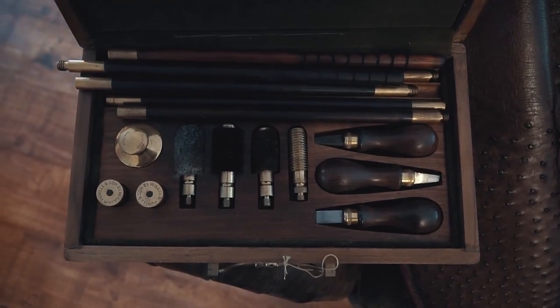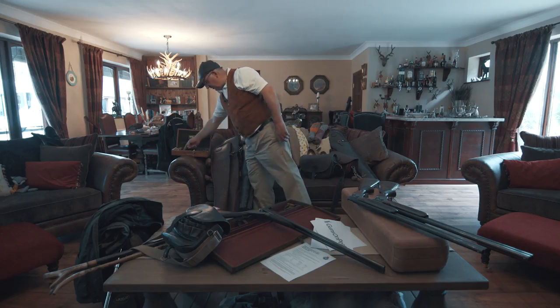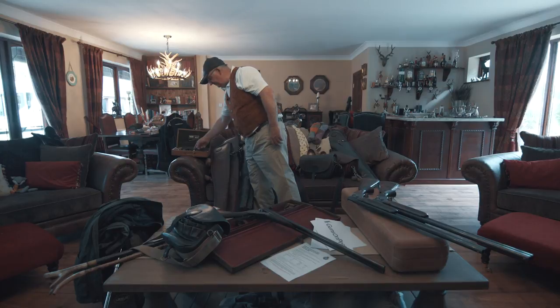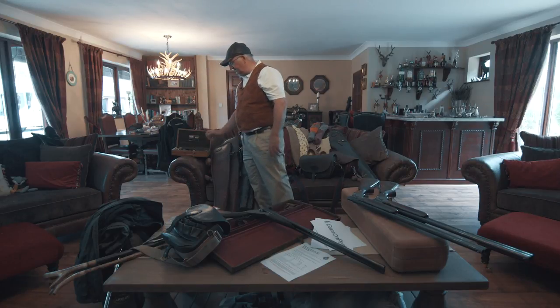That's the cleaning kit for this type of gun, for the 12 bore. You know, the brushes, the rag holders for the oily rags, all these stick together. Basic gun care. That's all you need, just to make sure when you've been out on a foul day, make sure everything's clear of mud and muck before you put it away, and it's ready for when you go out the next day.